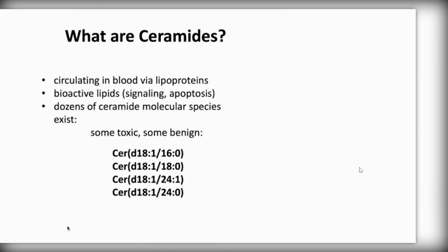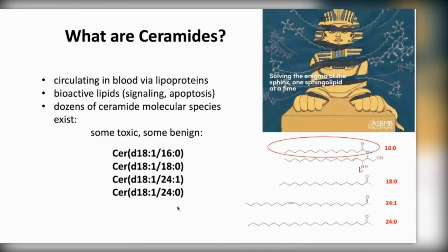which means it seems important to not only measure the total sum of all ceramide species, but instead use the specificity of mass spectrometry to measure the individual molecular species. I'd now like to show you the structures of those individual molecular species, but if you don't want to look at structures, you can instead admire the picture of the Sphinx, this mythical creature, because ceramides are actually part of the sphingolipid family that was named after the Sphinx, as they are the most enigmatic lipids.